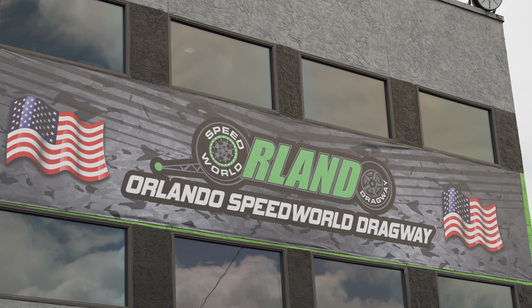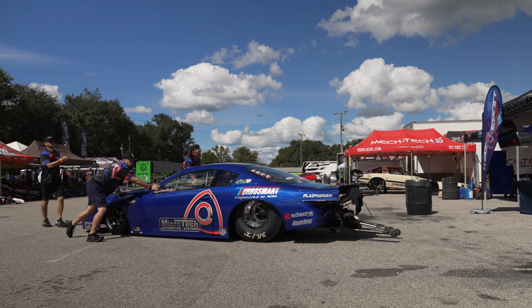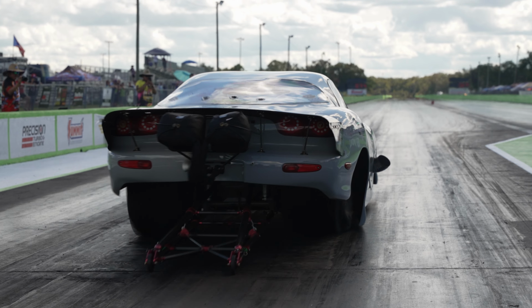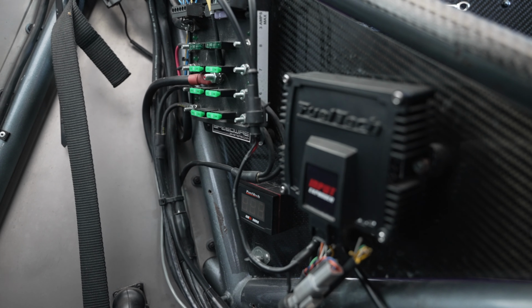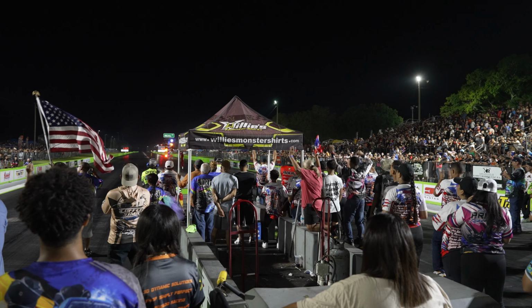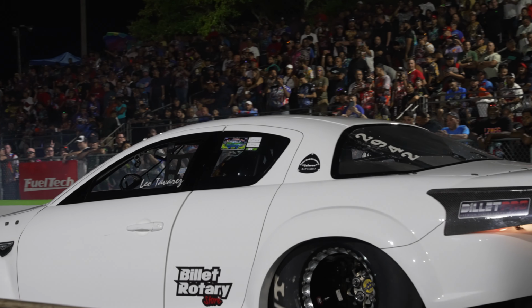Every year, Orlando Speed World brings together some of the fastest imports in drag racing from all over the world to showcase their skills in competition racing. Various engine platforms, electronics, tuners, and drivers battle it out for what continues to grow into one of the prestigious events currently in import drag racing.